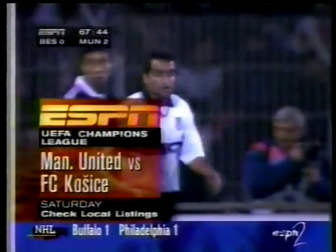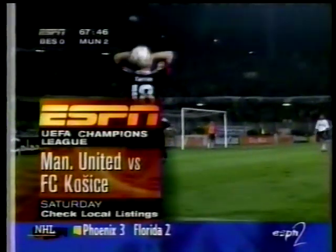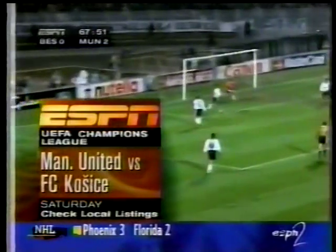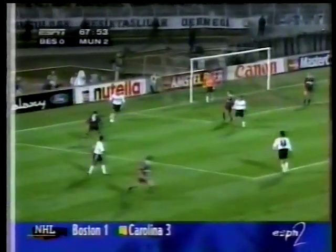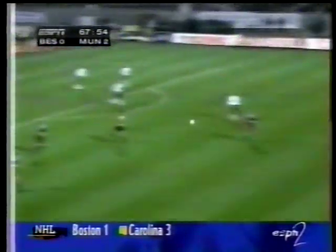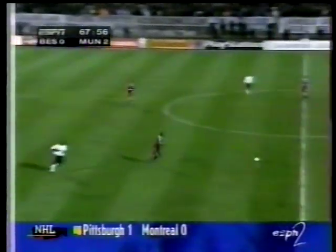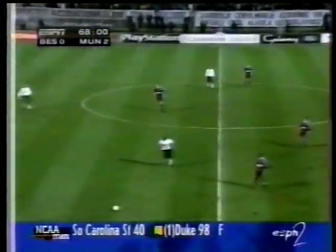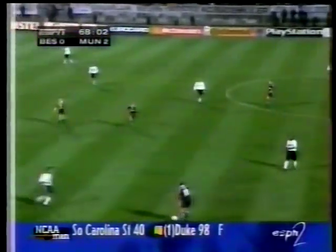More Champions League action here on Saturday. Check your local listings as Manchester United take on Concija. So that's a game in its entirety. Vital game that for Manchester United, a victory. And they could pretty much be assured of a spot in the quarter-finals.